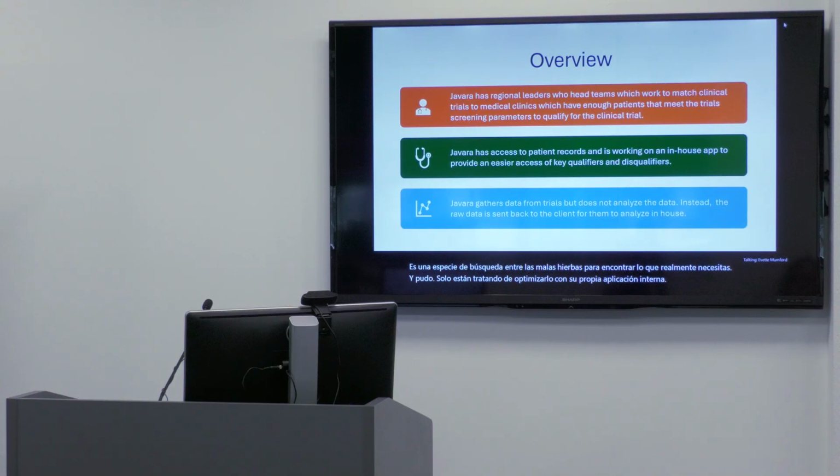So they gather data from the trials, but like I said, they don't analyze the data. They send all the raw data back to the actual company for them to analyze themselves. But this just allows them to do it faster.